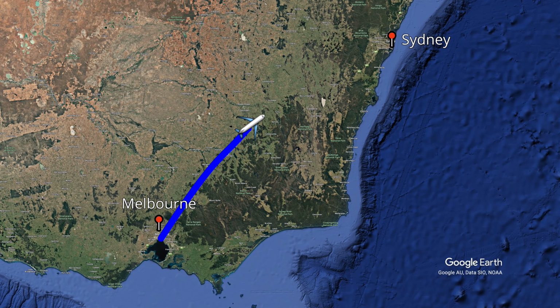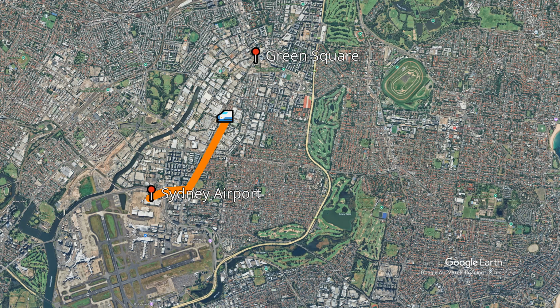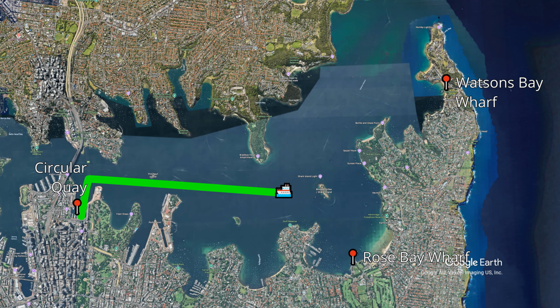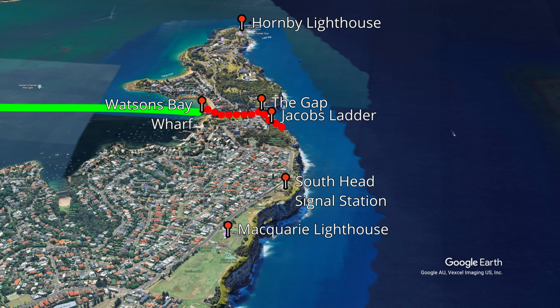I was up in Sydney for a quick visit and took the opportunity to visit some sites that I missed on my previous trip. I flew into Sydney Kingsford International Airport and dropped my luggage at my hotel. From there, I took a train to Circular Quay and then a ferry to Watsons Bay. There, I ventured on the coastal cliff walks from the Gap all the way to Macquarie Lighthouse.